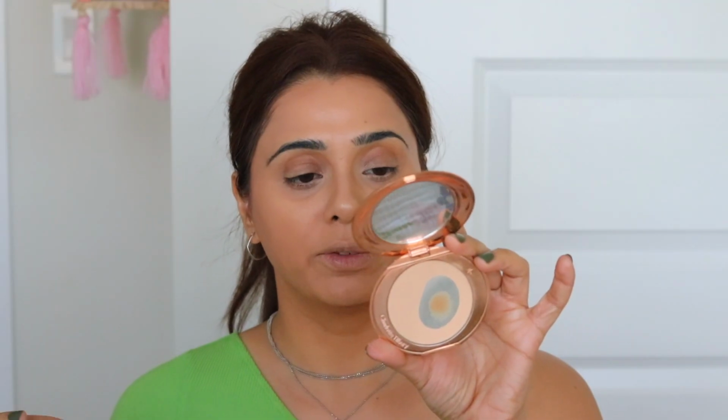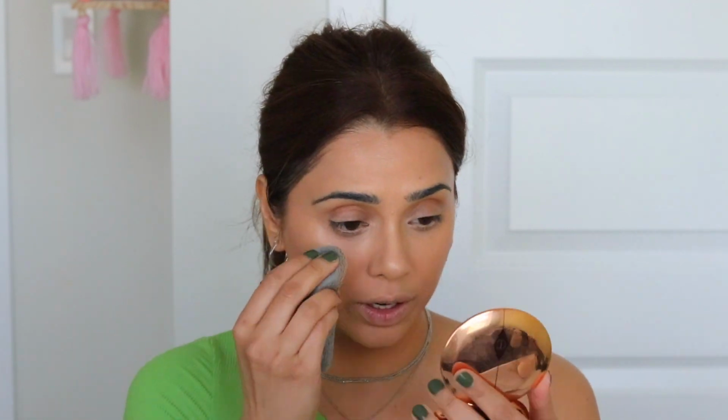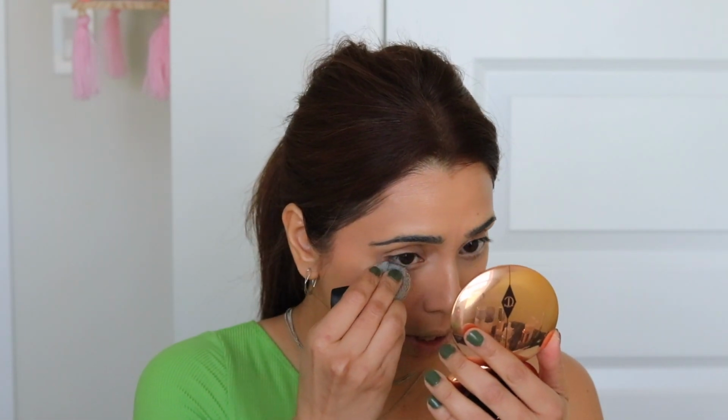Let's finish with the Skin Perfecting Micro Powder, and this is in shade medium number 2. I really like using this powder when I do want to set my face without looking like cake face, because it's very lightweight powder. So, I'm only gonna apply this just on to set my under eye area.